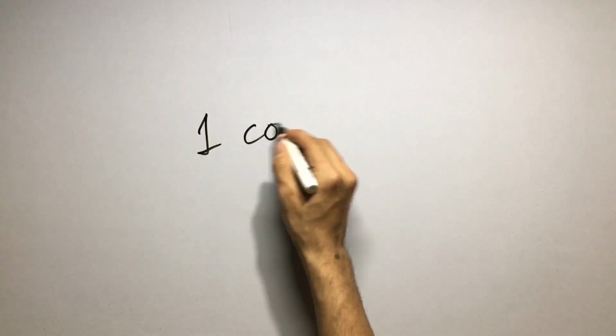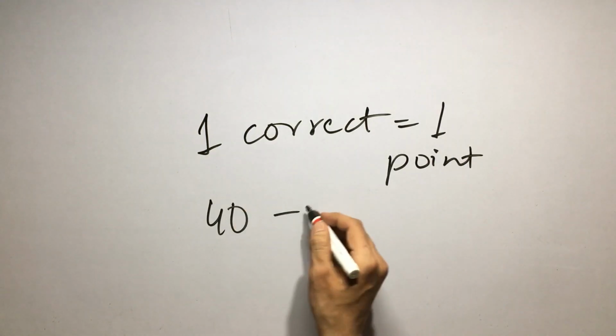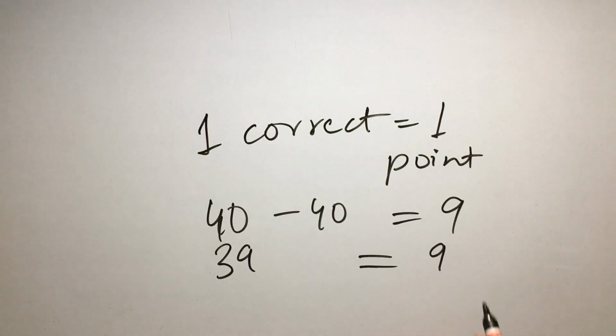And remember, 1 correct answer equals 1 point or 1 mark. If you get 40 out of 40, you get 9 bands in listening. If you get even 39, it's still 9 bands. This is the trick. And if you get below that, your band is reduced. Okay, remember that in the case of listening. So it's very easy to get full marks in listening.